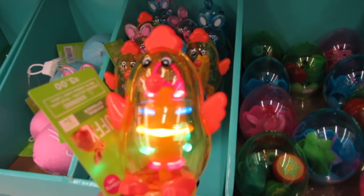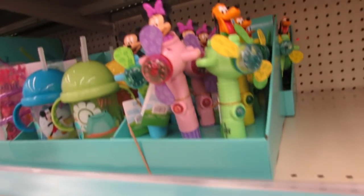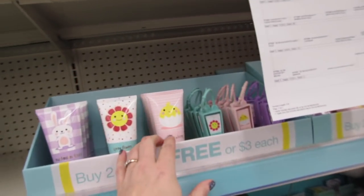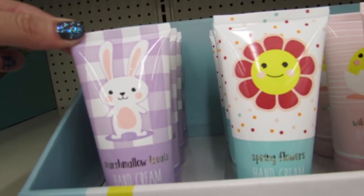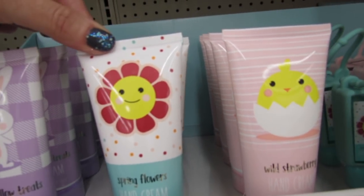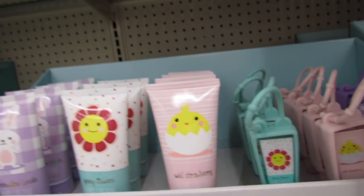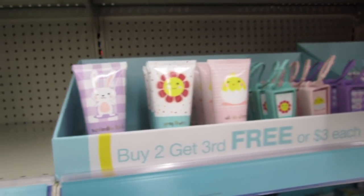Let's see. My kids loved these when they were little. So cute. We have some Disney ones up here. The little fans and the little light up cups. Oh, look, you guys. Buy two, get the third free, or $3 each. We have marshmallow treats lotion, spring flowers, actually hand cream, and wild strawberry. Buy two, get the third free, or $3 each.